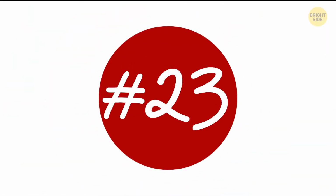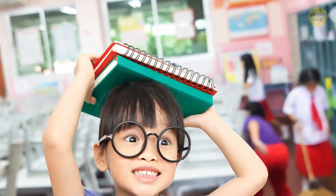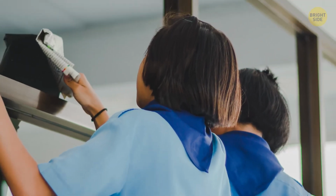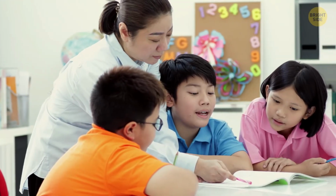Okay? 23. Cleaning classes. Japanese kids learn how to clean in many schools because it's a part of their education. They mop their classrooms and hallways, do dusting, and even clean the bathrooms. Teachers believe it's a great way to raise responsible citizens.